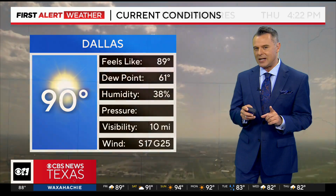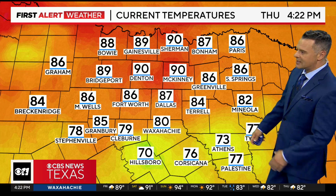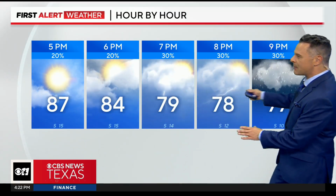We're 90 degrees. I do want to point out that our temperatures are the upper 80s to the low 90s. Feel warmer than that in some spots. Where we have the rain, it's in the 70s, but it feels right now like 96 in Sherman to 94 in Bonham, and that's going to be the story over the next few days. So tonight, upper 70s for us.